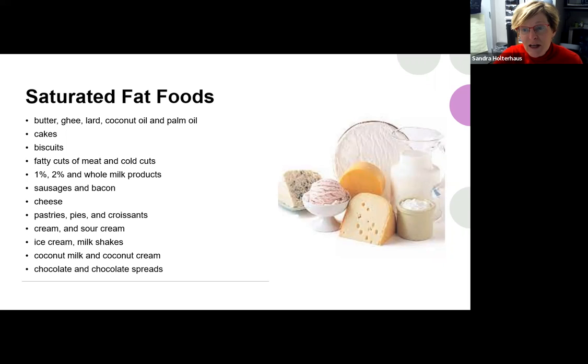1%, 2%, and whole milks. The only ones that will not have saturated fat would be the non-fat or what we call skim milk and those products. Sausages and bacon are going to be high in saturated fat. Our cheeses are also high in saturated fat, along with pastries, pies, buttery croissants, cream, sour cream, ice cream, milkshakes. Those are all going to have a lot of saturated fat in them. Coconut milk and coconut cream and chocolate spreads are also going to be high in saturated fat.